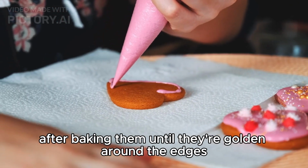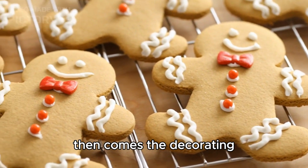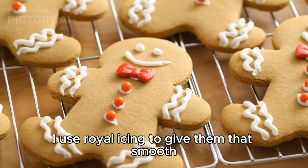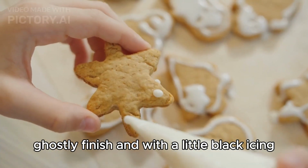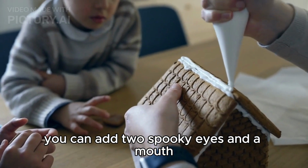After baking them until they're golden around the edges, I let them cool completely. Then comes the decorating. I use royal icing to give them that smooth, ghostly finish, and with a little black icing, you can add two spooky eyes and a mouth.